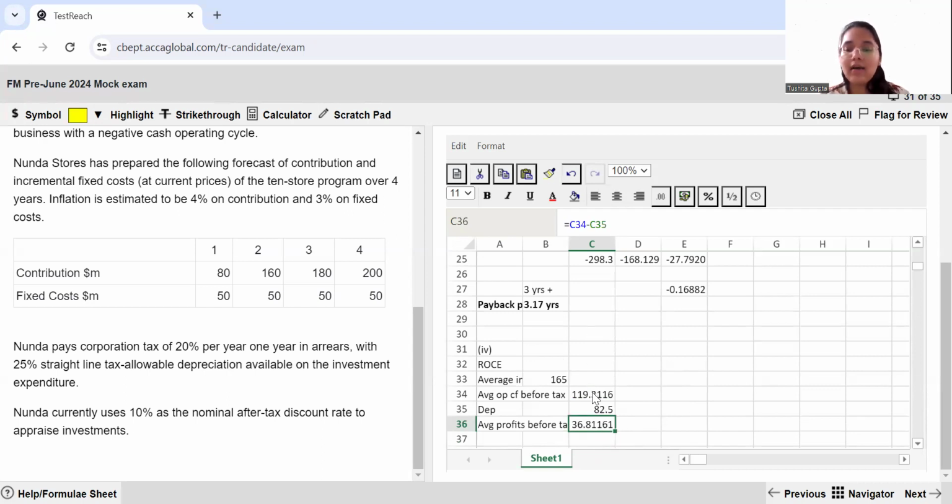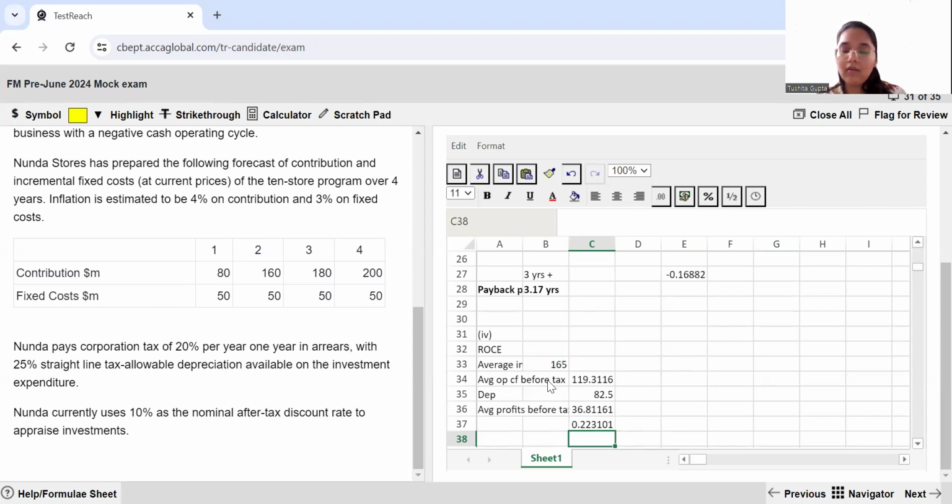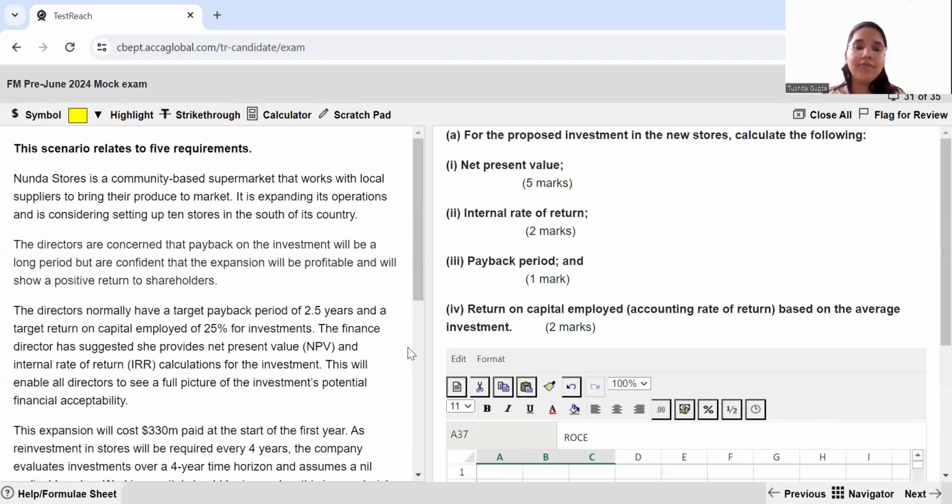Now, let us put it in the formula. It's nothing but your PBIT divided by your average investment. So your final answer is going to look like 22.3%. Convert it to the percentage format and you have your answer. So this is your final answer of ROCE. All right, with this, we are done with part A.